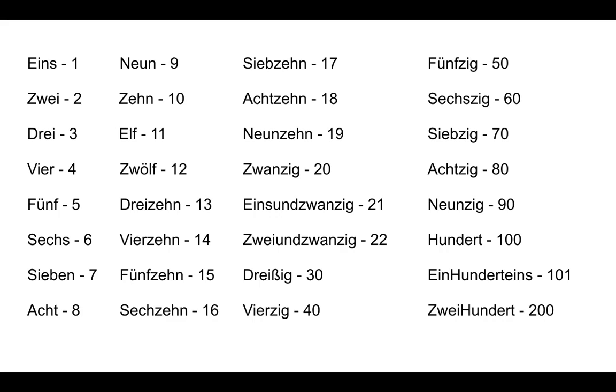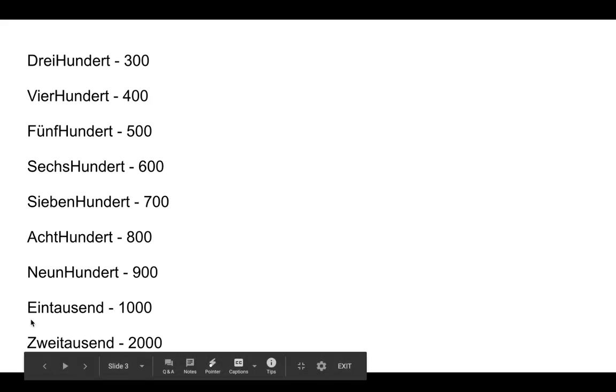200 is zweihundert. 300 is dreihundert. 400 is vierhundert. 500 is fünfhundert. 600 is sechshundert. 700 is siebenhundert. 800 is achthundert. 900 is neunhundert. And 1000 is eintausend. Just tausend means 1000. So you could also say eintausend, or you can say tausend. It's similar to einhundert and hundert. 2000 is zweitausend, 3000 is dreitausend, and so on for the thousands.